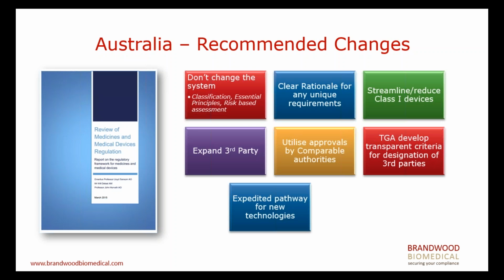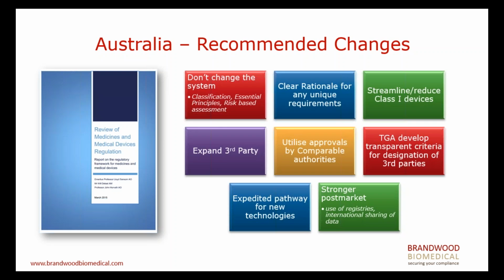Another recommended change is to have an expedited pathway for new technologies. And this could be an extension of the current pathways for the non-assessed devices. So earlier in the webinar, we talked about the devices for clinical trials or special access, and this is potentially a way of considering new technologies as part of an expedited pathway. And lastly, a stronger post-market, so making use of registries and international sharing of data so that there's a stronger focus on post-market regulation.